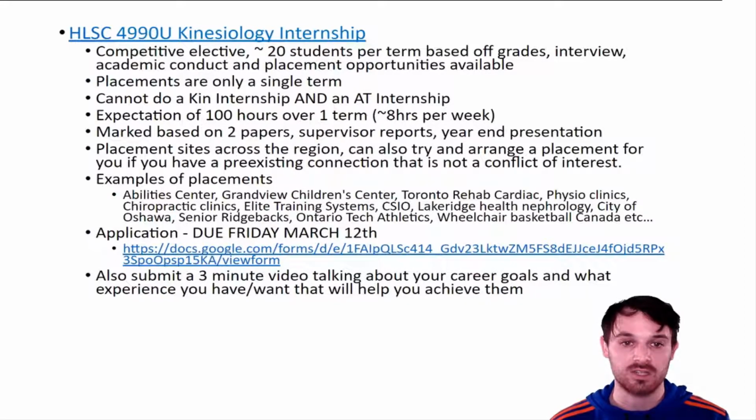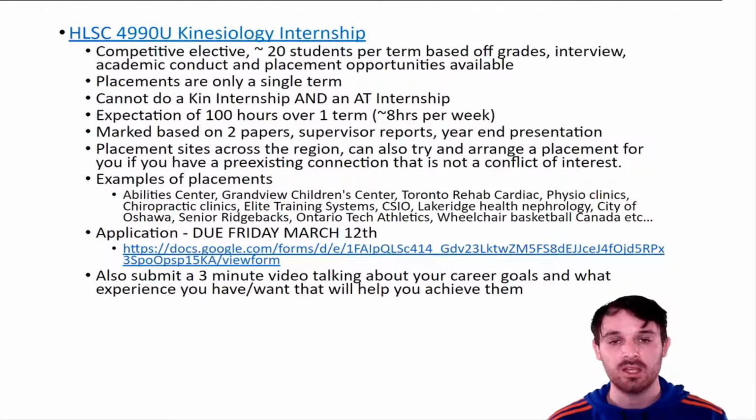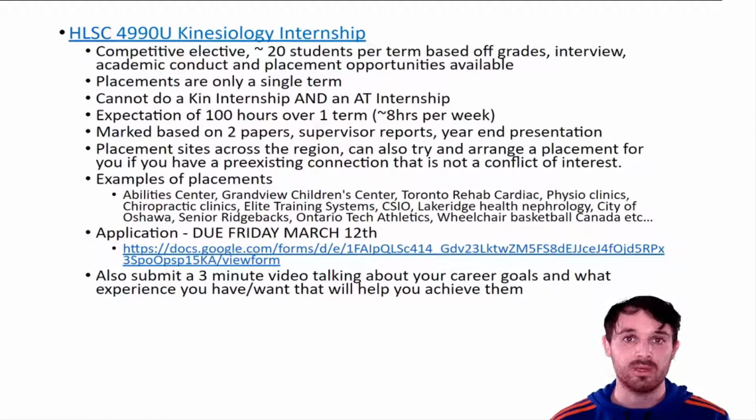But you're only placed for a single term, and the expectation is 100 hours over one term, so about 8 hours a week. How that shakes out isn't exactly the same from placement to placement. Certain placements will have you come in 2 to 3 times a week for 3 hours, and other placements will be one day, 8 hours in one go. And exactly how that shakes out is to be discussed between you and your internship coordinator after you've got it, but the expectation is that you're available for at least 8 hours per week when they ask.